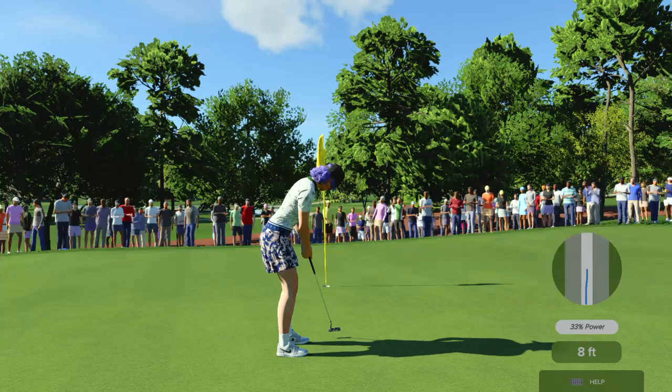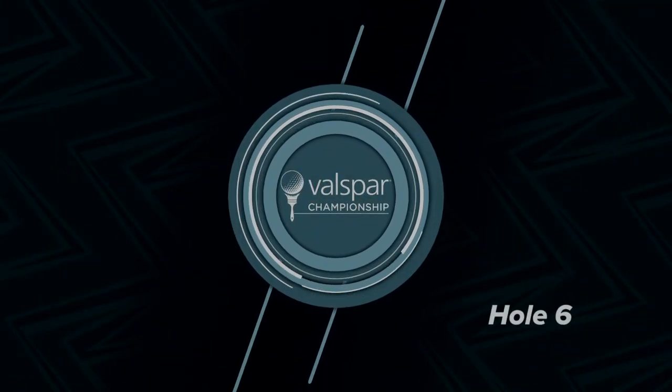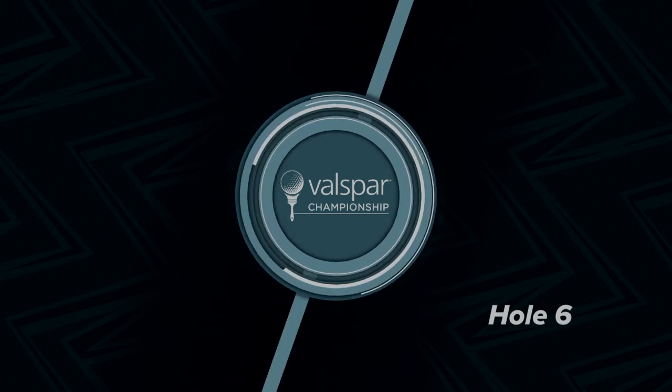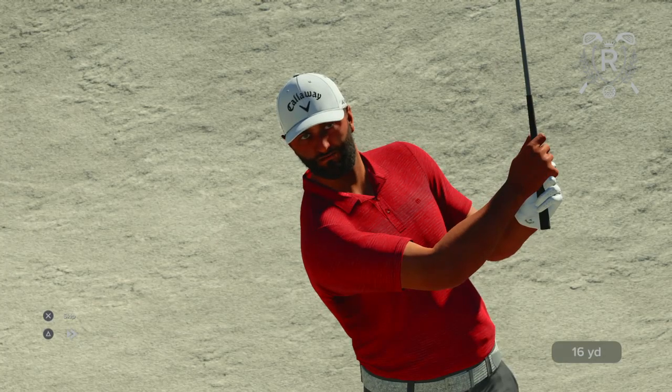Yep, tracking well. We'll now move over to Jon Rahm. He's currently trailing his rival. Let's see what happens here. Let's catch up with Jon Rahm.